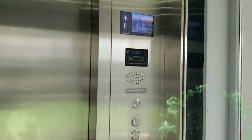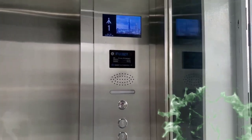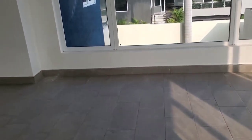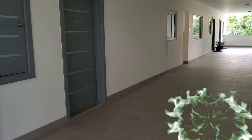Okay, guys, so going up, I'm gonna show you the spot. As you can see, the elevator is one of the nice and newer elevators here. Okay, so we're coming out of the elevator. As you can see, there are a number of floors. And we're going in.